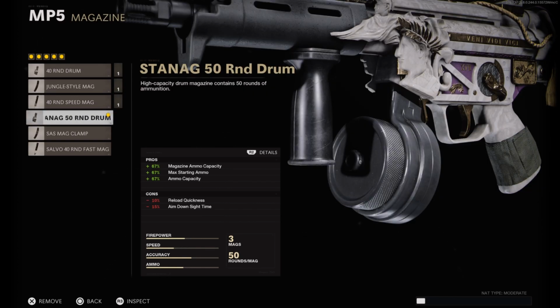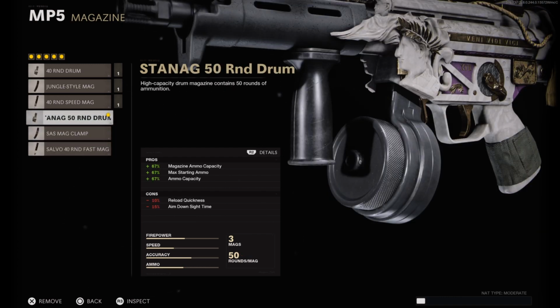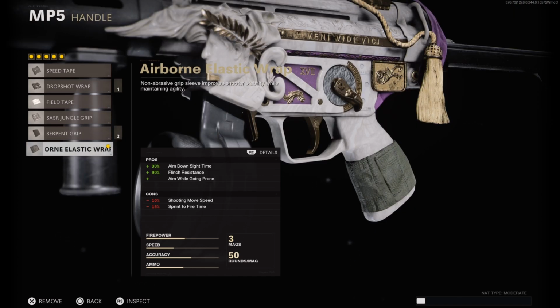For the magazine, I have a STANAG 50-round jump mag. This is pretty self-explanatory, big mag size. Now the thing with the MP5 is that its biggest mag size for the reload speeds is the 40-round fast mag, which I sometimes opt for on Nuketown because sometimes a 50-round jump mag isn't fast enough. It's kind of odd how the AK-74U has a 50-round fast mag, but the MP5 does not. But I honestly just prefer the bigger mag size here. And again, like I said, we're going to stick with the airborne elastic wrap here as well.